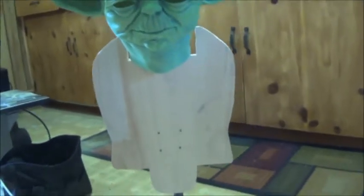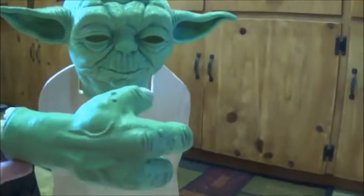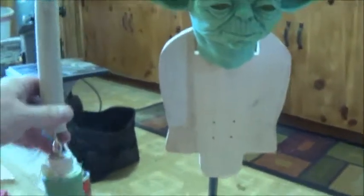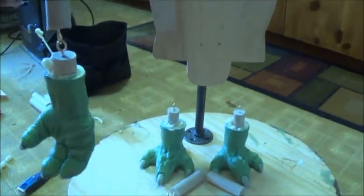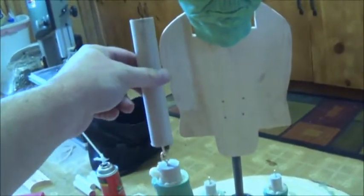So what I do next is pad out the belly with some foam, and that will give me the final length of the arms. I think the arms need to be a little bit longer than they are. Unfortunately, I can't add on to this piece of it. I can only make the upper arm longer.